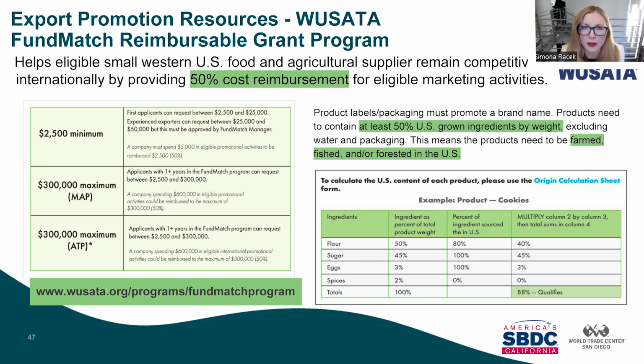Another resource, especially if you're a beer company, we will sit down and go through the WSATA Fund Match Reimbursable Grant Program. This is a program through USDA, the US Department of Agriculture, and WSATA stands for the Western US Agricultural Trade Association, again funded by USDA through the Market Access Program. It helps small Western US food and agriculture suppliers remain competitive by providing 50% cost reimbursement for eligible marketing activities.